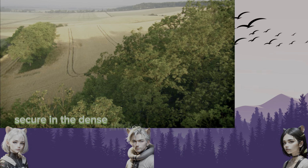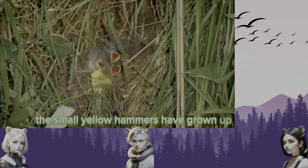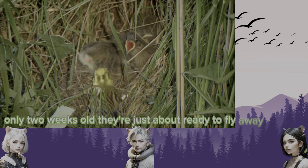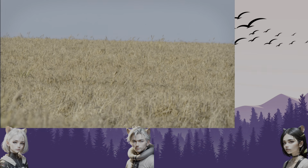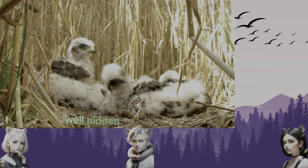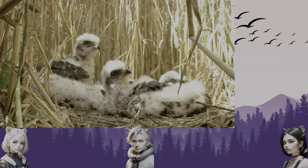Secure in the dense thicket at the edge of the field, the small yellowhammers have grown up. Only 2 weeks old, they're just about ready to fly away. Well hidden in a sea of stalks, the harrier fledglings are growing up.